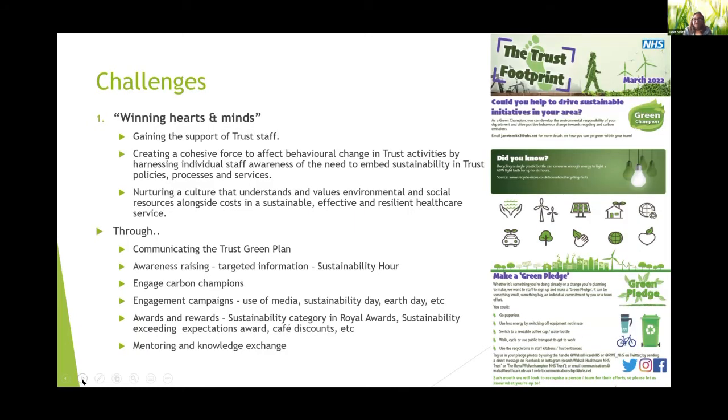What are the challenges that we have actually experienced? For one, winning hearts and minds is gaining the support of the trust staff, and also making sure that every one of the staff knows how they can contribute as an individual to the trust sustainability agenda and its implementation, and that they would feel part of the journey in achieving net zero.